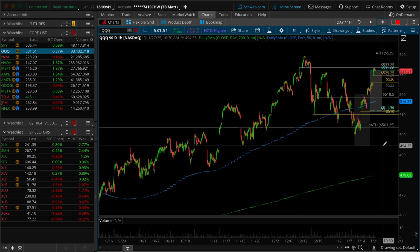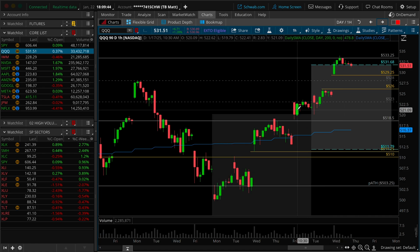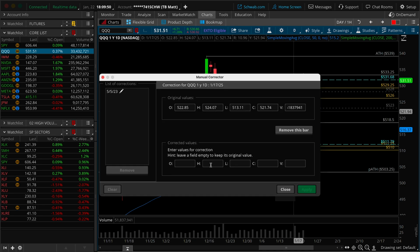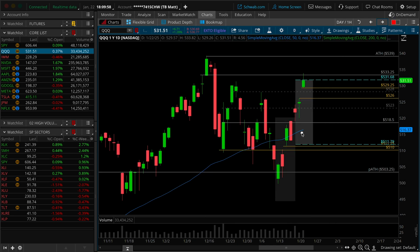If you take a look in the hourly time frame chart, let's just do it together as an exercise. The low of this bar here is at 518.91. So if we just go back to the daily, we right-click on Friday's bar. We said it was 518.91, and then we can just press apply. And in theory, if I close this, now we have a corrected wick. There you go. Learn something new every day.